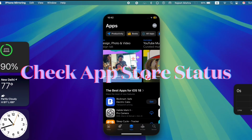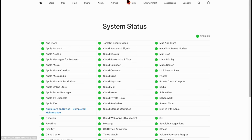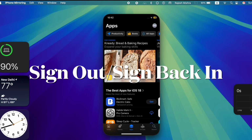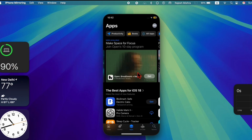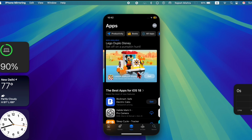Sometimes the problem is on Apple's end. Therefore, I will recommend you to go to Apple's System Status page and see whether or not the App Store is working as expected. Another reliable solution that I would recommend you to try is to sign out of Apple ID and sign back in because it has the knack of fixing annoying App Store related problems.